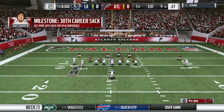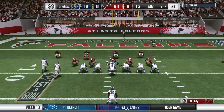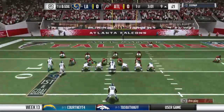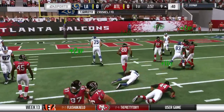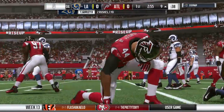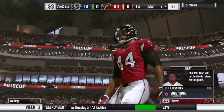Now let's go. Green 39. Green 39. On 1st and goal, Gurley. Looking for a seam, but finding none. He'll get back to the line of scrimmage, and that's it. Nothing on that one. It'll be 2nd down.